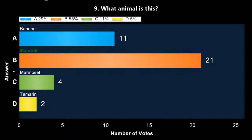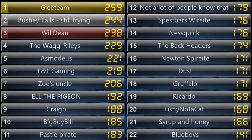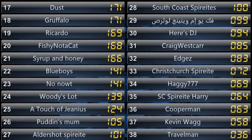So does that change things at all at the top? Glee Team was at the top. And still there, but 15 points behind. Bushy Tail still trying, and Will Dean in third place. See at the bottom? Oh, Kevin Wagg still second from bottom, but good to see Travel Man able to answer. So may yet haul himself off the bottom of the table.